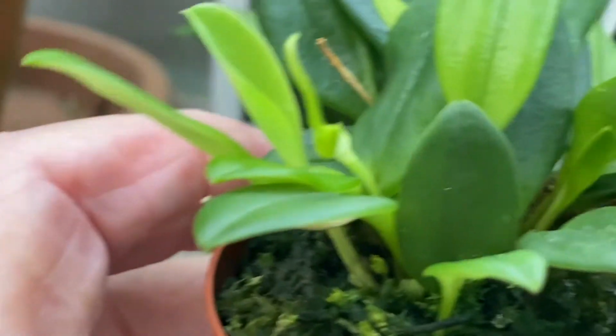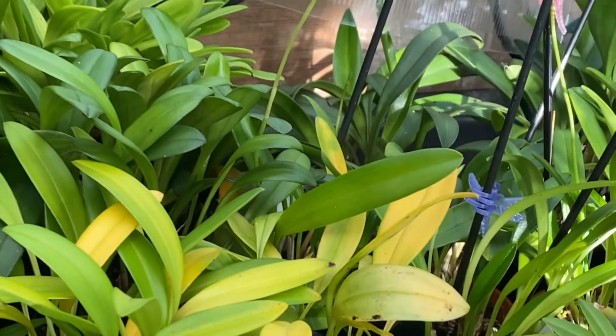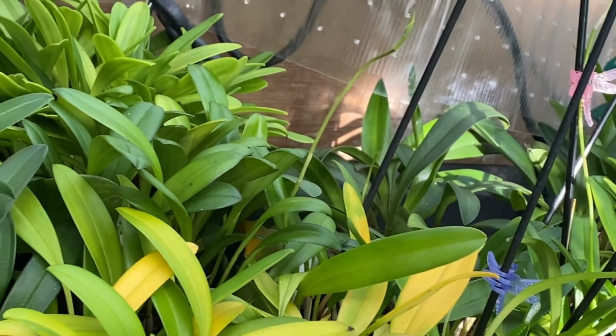And here, one of the new plants. Xanthina Largo. Put up a flower spike. That was one of the... What are you doing under there? There's just something happened there, very bizarre.